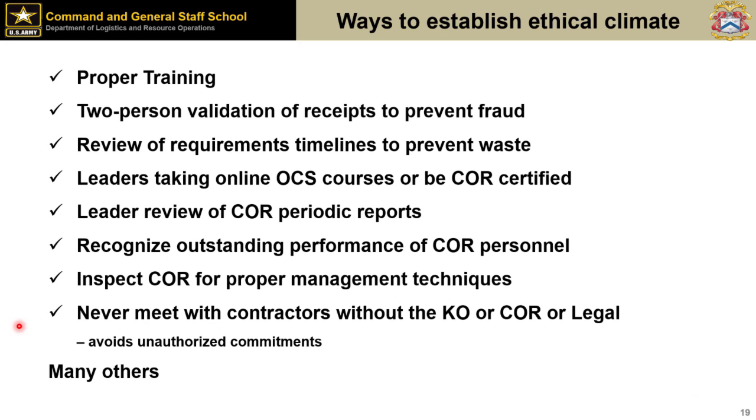So I would really recommend that as an XO, a 3, a staff officer, or as a battalion commander, you become COR certified, not to be a COR, but to understand what the heck they're doing so you understand better what to ask. Check those periodic reports from the CORs. Make sure they're not going native.